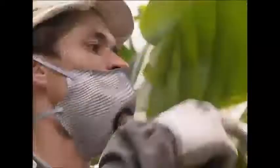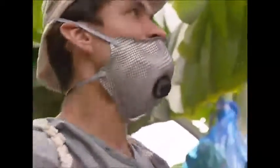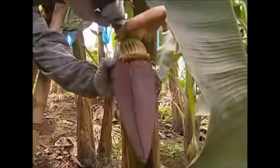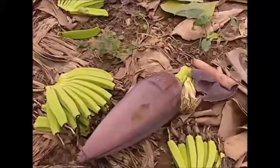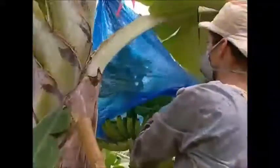Once the fruit begins to emerge, the plants must be pruned. The large purple flowers at the base divert energy that would produce bigger, tastier bananas, so the workers remove it. The remaining bunches are put into bags coated with insecticides to protect them from being eaten.